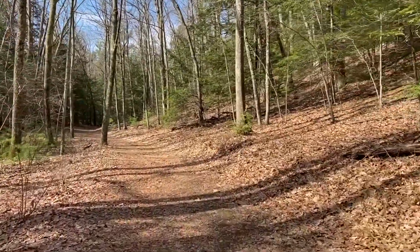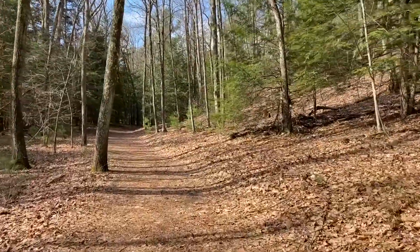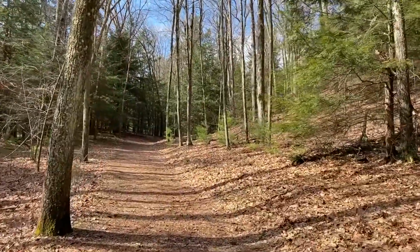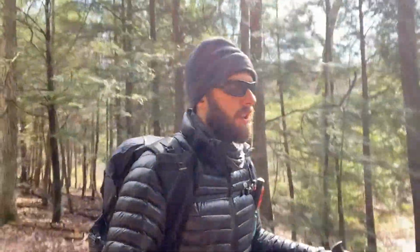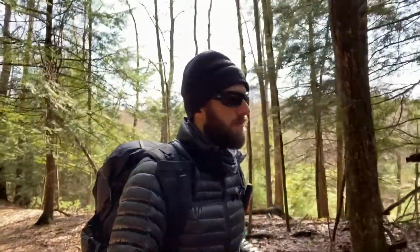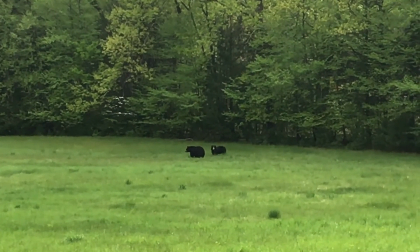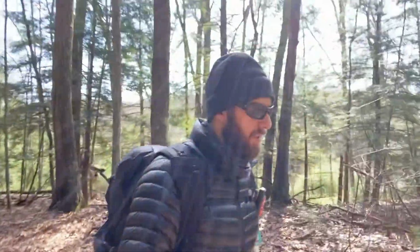And the trail that we're on right now is part of the LKD backpacking loop that I put together a few years ago. This wildlife refuge is also heavily populated with black bears. And I have seen them out here often. Love seeing them whenever I'm out. And I don't know, maybe I'll see one today.